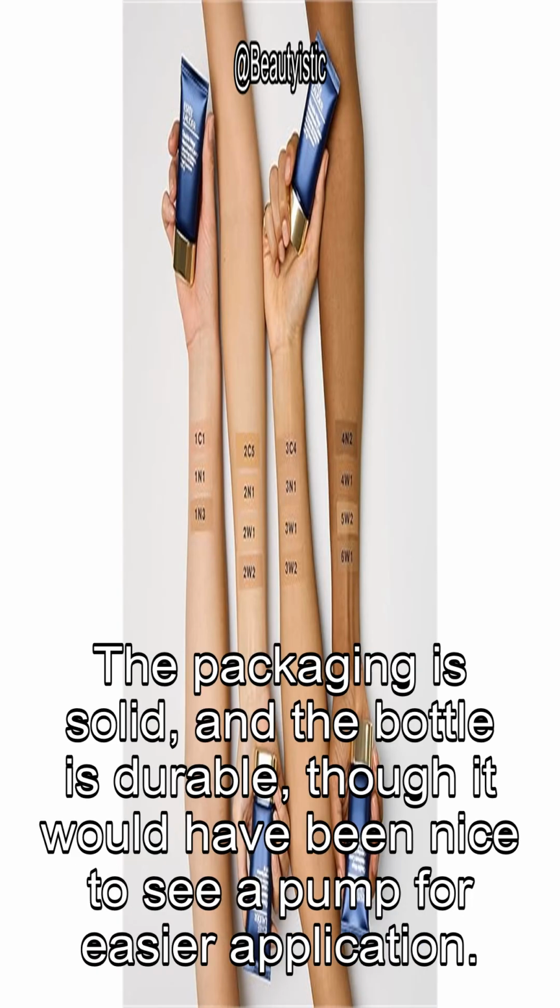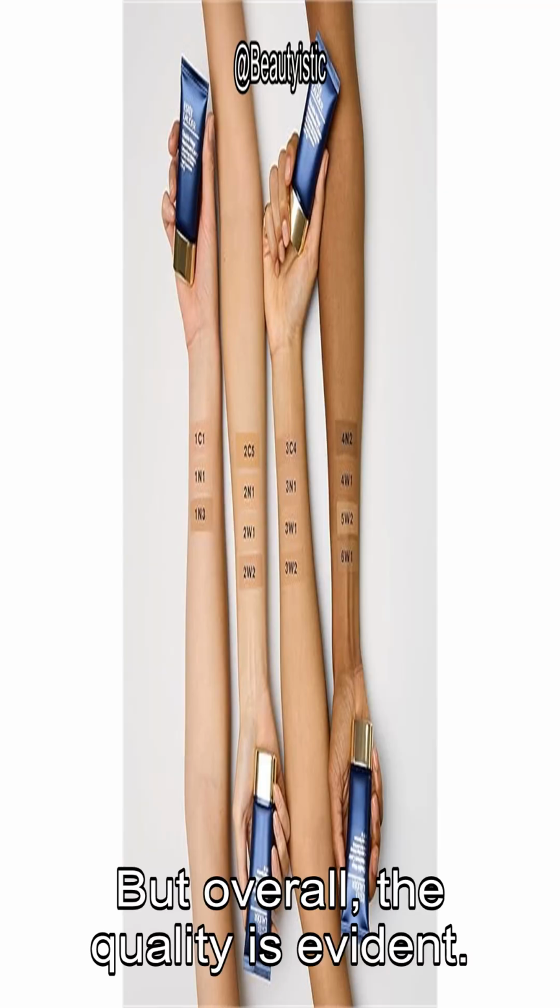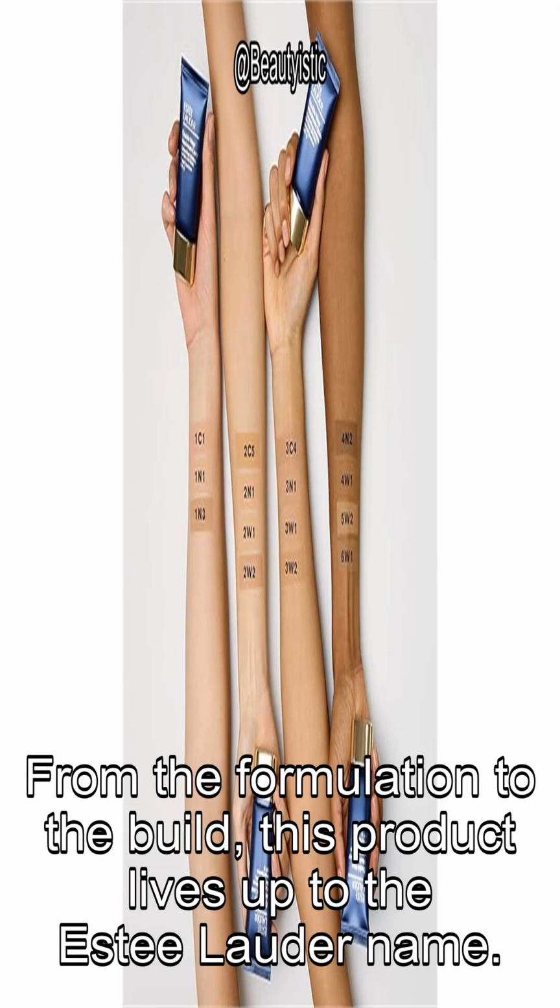The packaging is solid and the bottle is durable, though it would have been nice to see a pump for easier application. But overall, the quality is evident. From the formulation to the build, this product lives up to the Estee Lauder name.